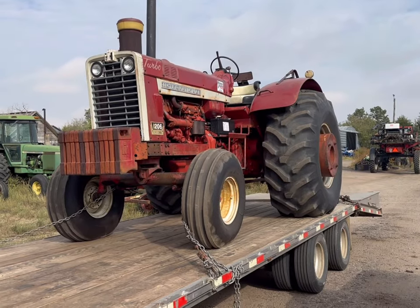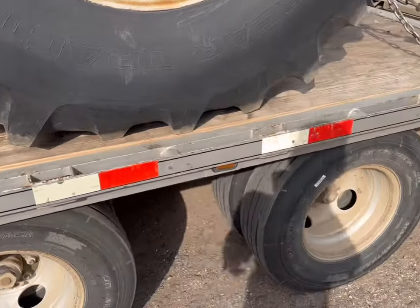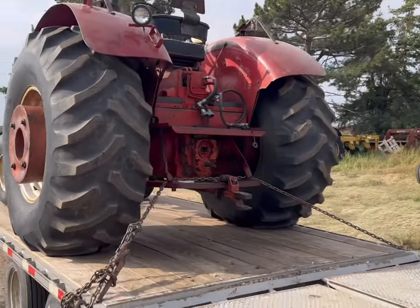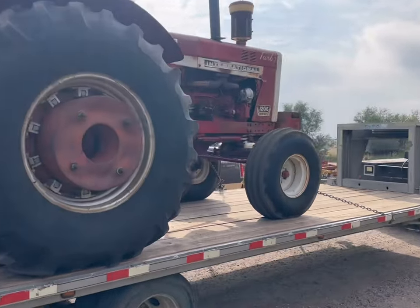Well, it doesn't get much easier than that. Throw two chains, she's ready to rock and roll. Tires I checked earlier, all the wheel bearings are full of oil. We're pretty much ready to rock and roll here. So we'll get over to Smith Center, I guess.